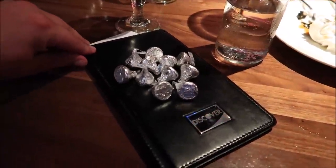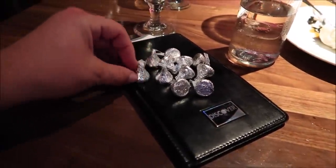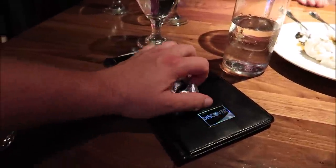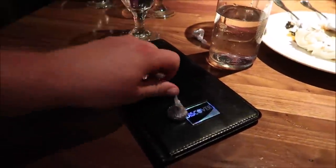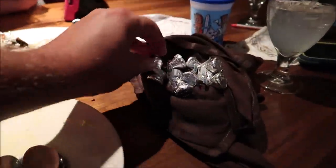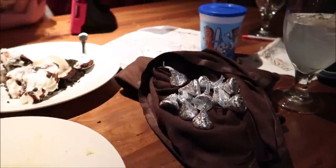And look at this. When they drop off the bill, they bring over little Hershey kisses. Look at that. Isn't that cute? Yeah, I'm putting you in my purse. Put them in your purse, Mom. Put them all in your purse. Put them in the chocolate-scented dinner napkin.